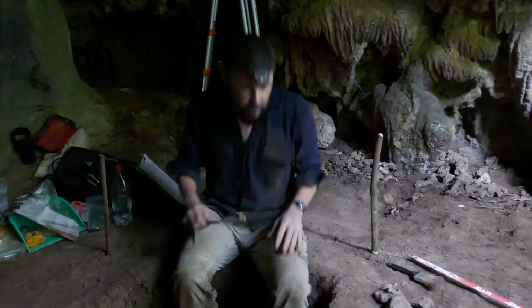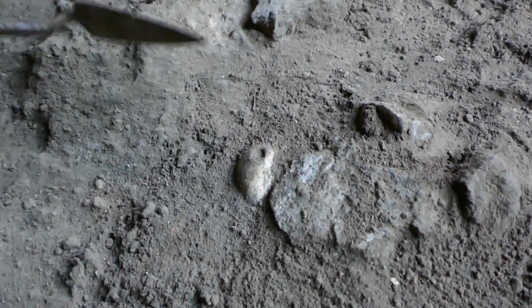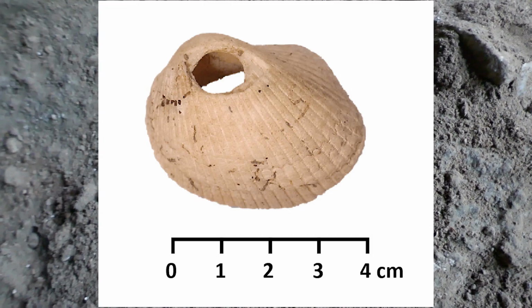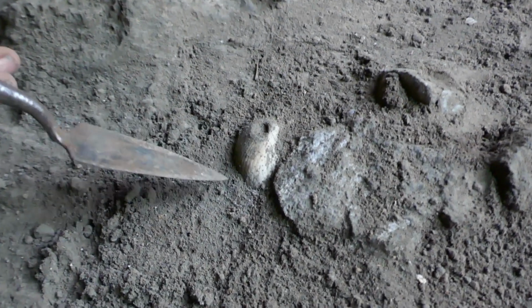What we have here, we've just completed what we call spit 3. Spits are just arbitrary depths that we dig in. What just popped up is this little Anadara shell here. And what it looks like is that there's a little hole in the top. Now either this is for food preparation or it's to tie on the end of a net for fishing. So let's pull it up now and have a bit of a look.